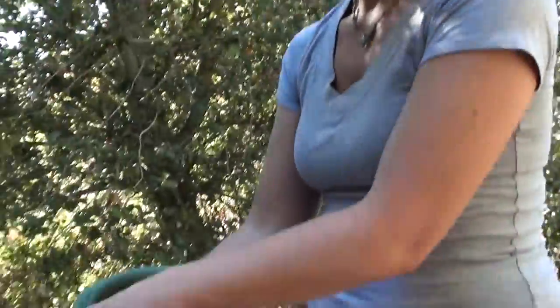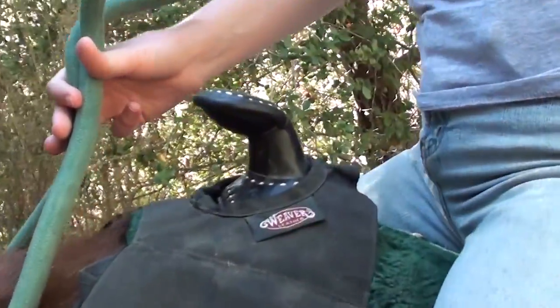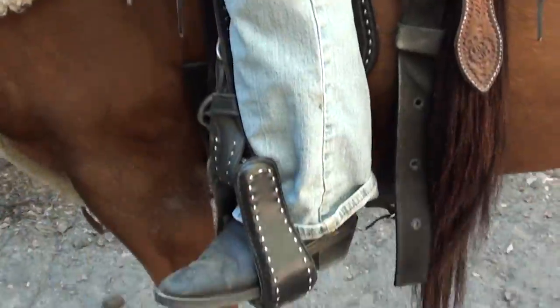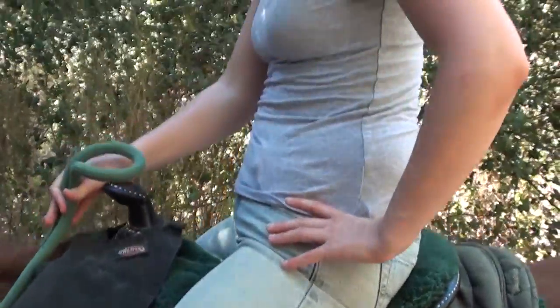So, the first thing is this is a Western saddle. You can tell because it's got this high pommel, and though this is hidden by a saddle pad, it's got a wide seat. The way you sit in a Western saddle is you sit back on the pockets of your pants, and you put the ball of your foot on the stirrups, and you point your heel down.